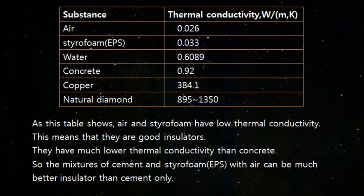This table shows the thermal conductivity for some substances. As this table shows, air and styrofoam have low thermal conductivity. This means that they are good insulators. They have much lower thermal conductivity than concrete. So the mixtures of cement and styrofoam, EPS, with air can be much better insulator than cement only.